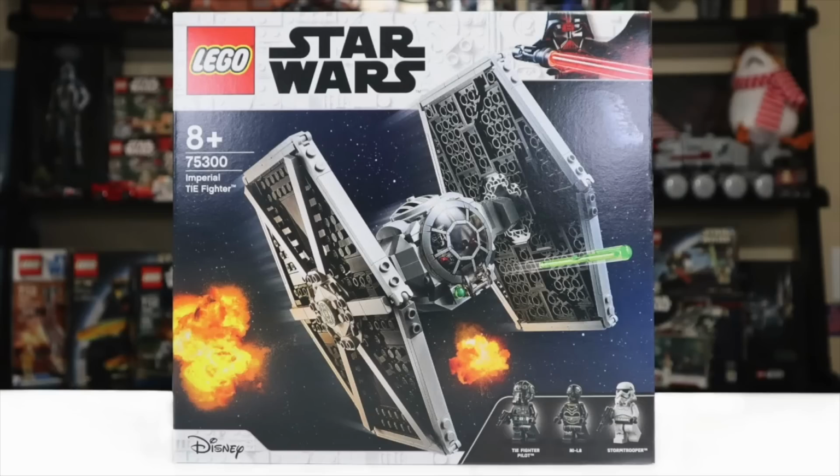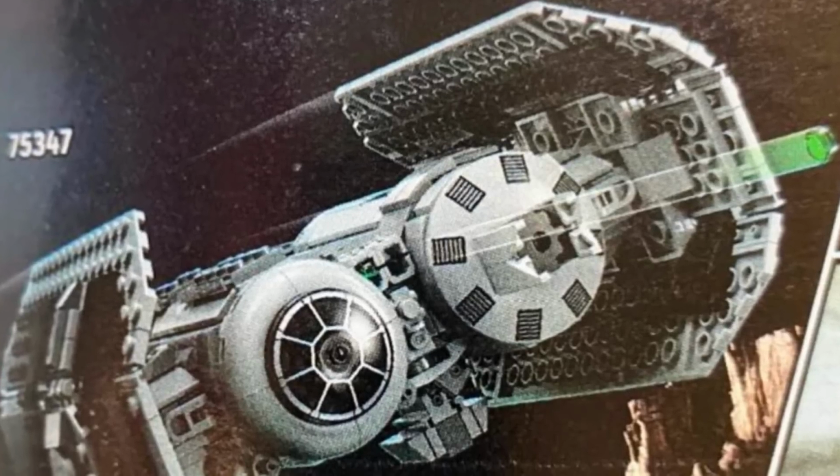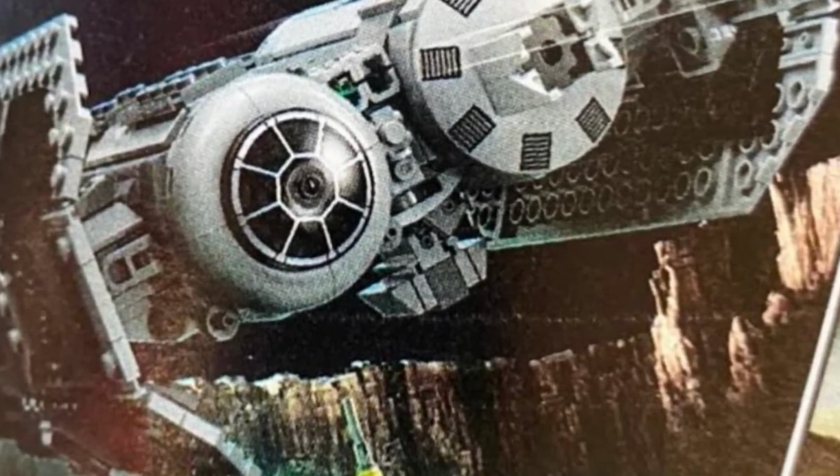Because if you look at what is now the $45 downsized TIE Fighter, the thing looks pretty rough in comparison. It's got bad proportions compared to what it's actually supposed to be, but this set just seems to have nailed it. It looks fantastic, but we'll come back to the set. Let's talk about those minifigs.